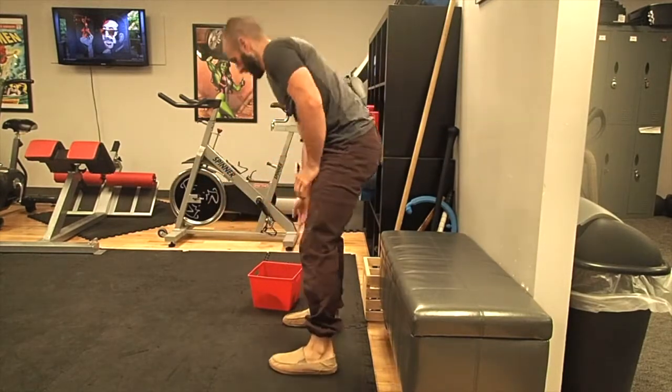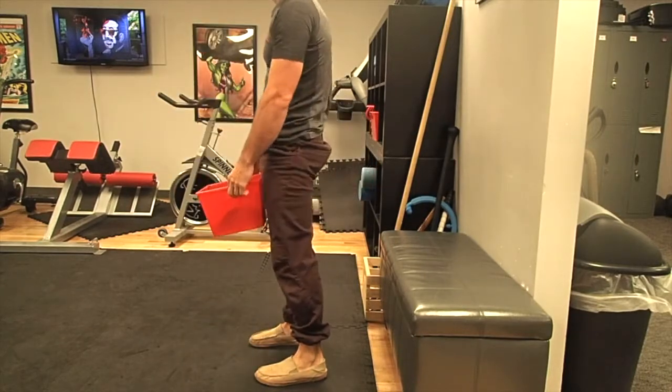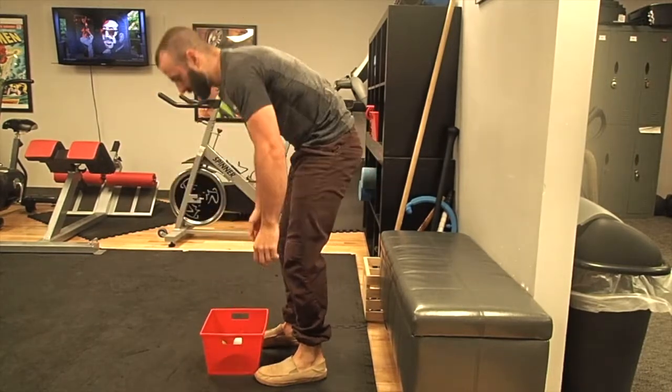Also, picking things up off the ground, if you're rounding through the spine as you pick it up, you're going to be stressing that lower back.